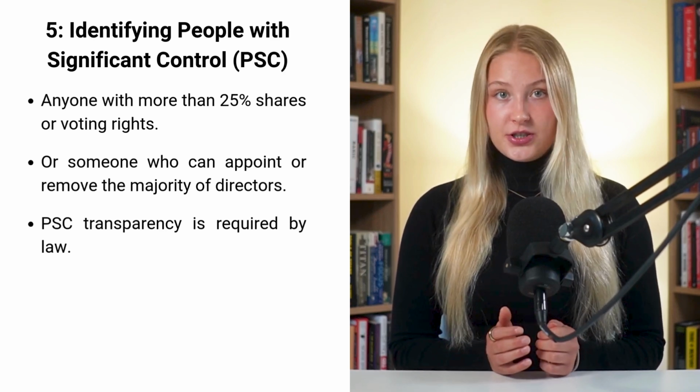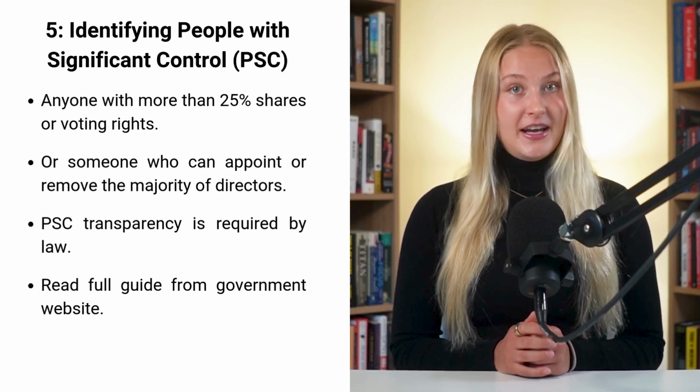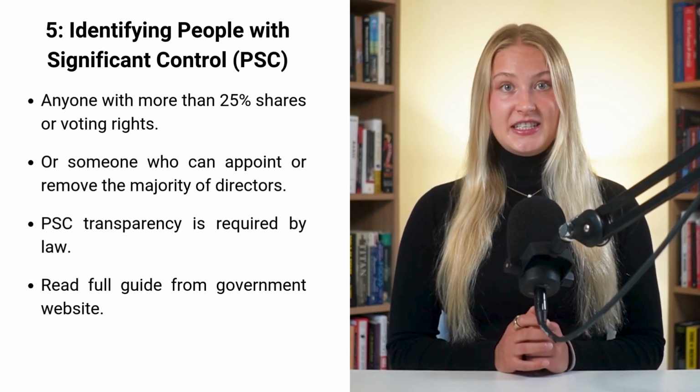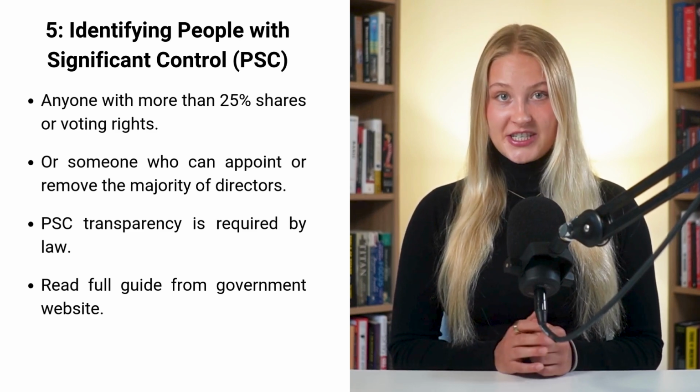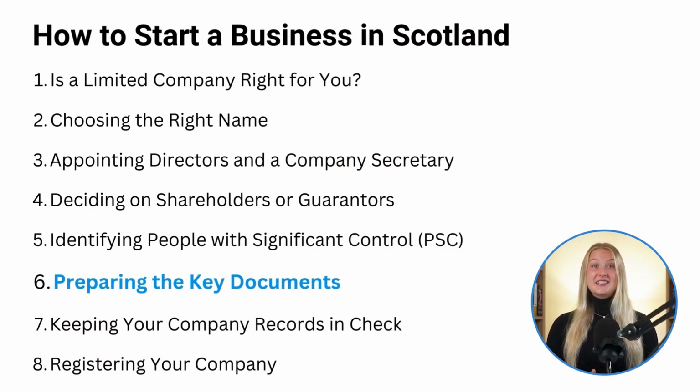If you're unsure, don't worry, the full PSC guidelines are available on the government website, and it's always a good idea to seek professional advice if you're dealing with a complicated situation. Ready to move forward? Let's continue. Step 6. Preparing the necessary documents.